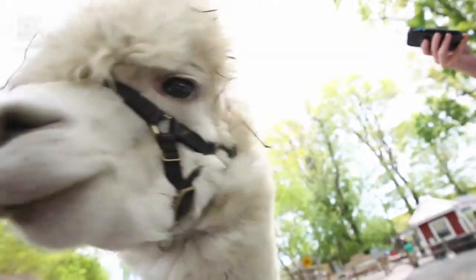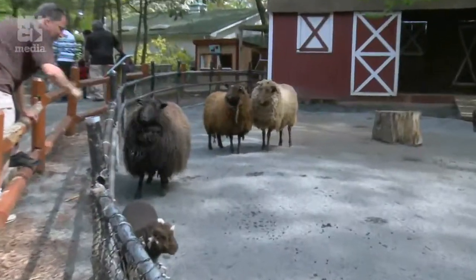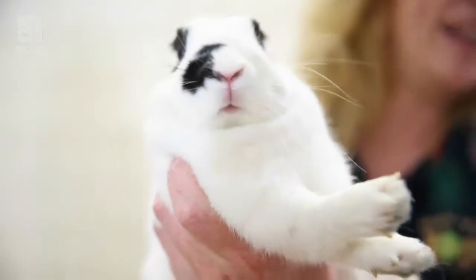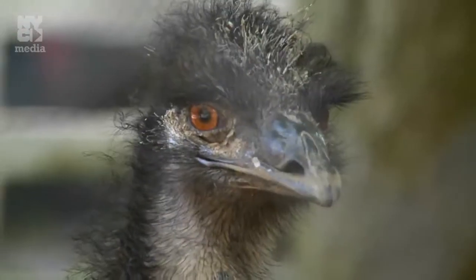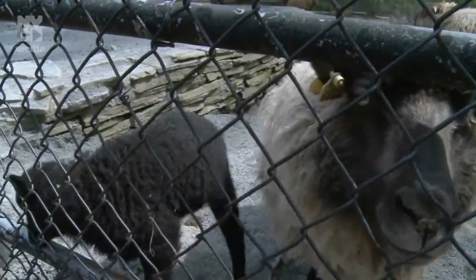If snakes aren't your cup of tea, you have your pick of the sweet and cuddly and the big and woolly, with lots of human animals on hand to assist. Why is he wiggling his nose like that? Of all the zoos in the boroughs of New York, the Staten Island Zoo may be the most user-friendly.